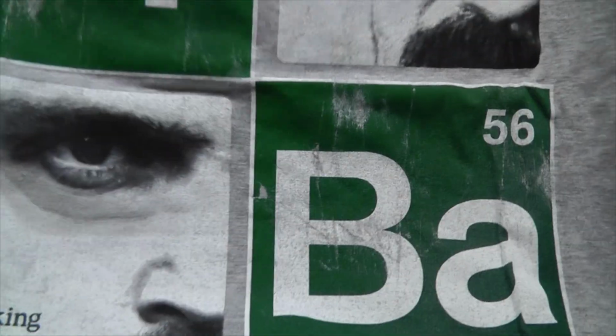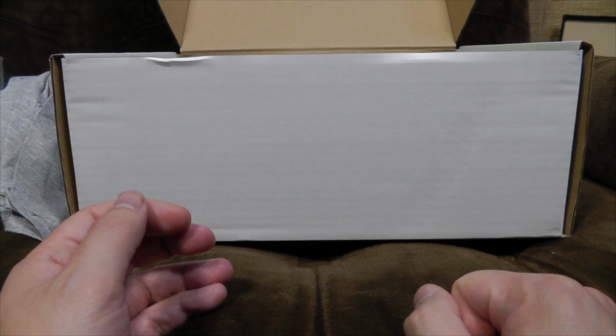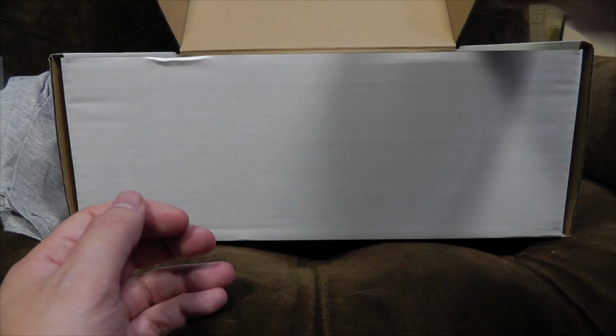Yeah, a little picture of Jesse's eye in the corner. Oh, that's quite nice. I would probably wear that, except it's probably going to be too big for me. But never mind, I shall make an amazing balloon out of it and fly off into the sunset. Actually, it's probably not quite big enough for that, and probably not airtight. Bloody balloons. Right, what else have we got?